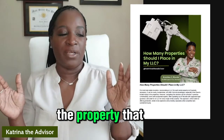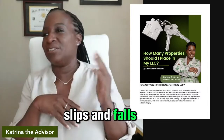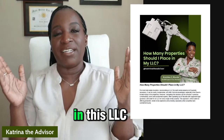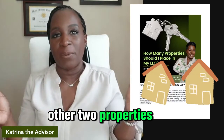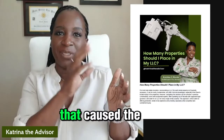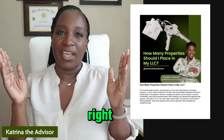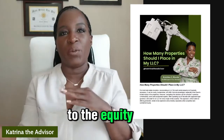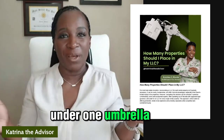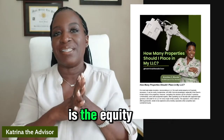Let's say that the property that has $0 in equity gets sued. Say somebody slips and falls or whatever, and you've got it in this LLC combined with these other two properties that hold equity, right? Of course there's nothing to get from the property that caused the problem, but it's all in one thing, right? So now they can attach to the equity of those other properties because it's basically listed under one umbrella, right?